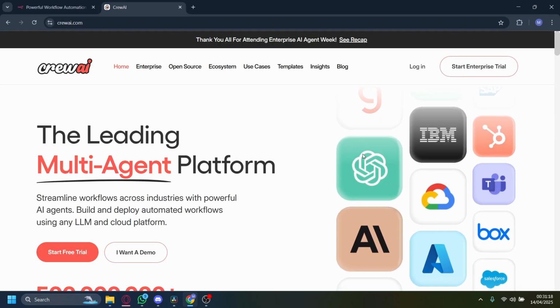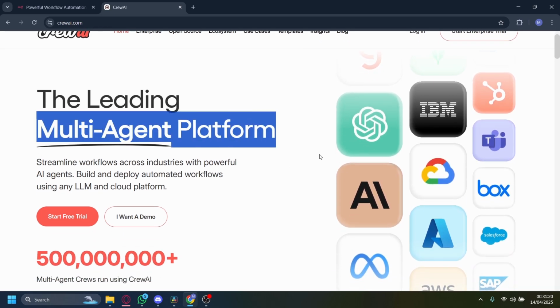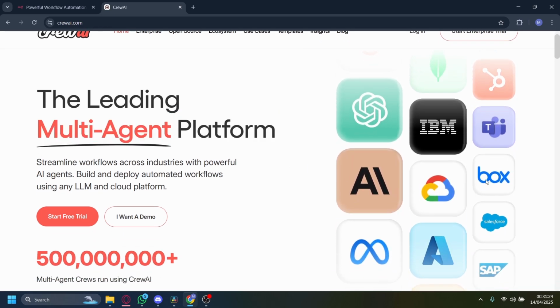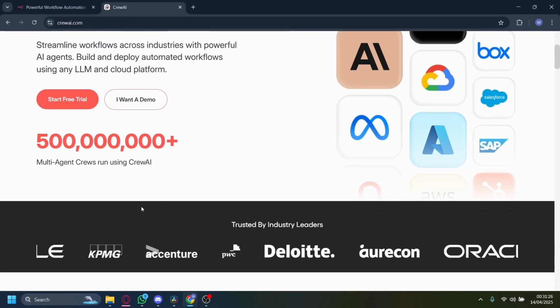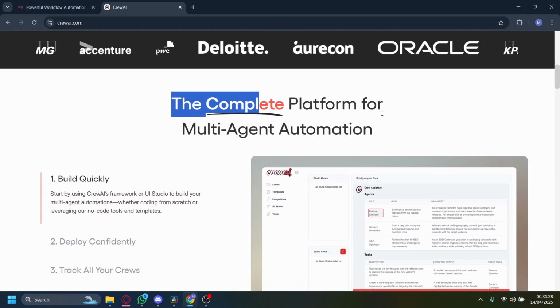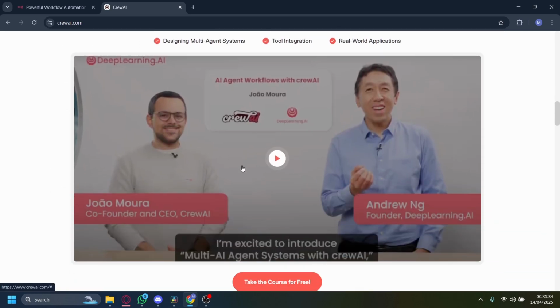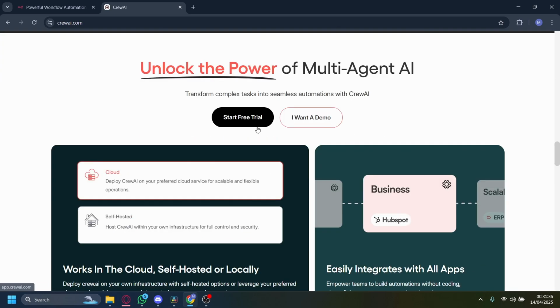CrewAI lets you orchestrate AI agents with roles, tools, and goals. It's focused on building autonomous systems, think agents that can research, write code, answer emails, or collaborate like a team. It's best for someone who wants AI-driven apps where agents complete complex tasks, building AI workflows with memory, tools, and role-based behavior, and also developers or tech-savvy builders exploring LLM-based automation.